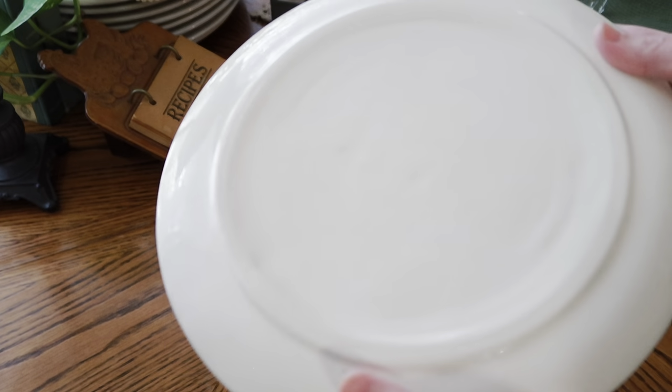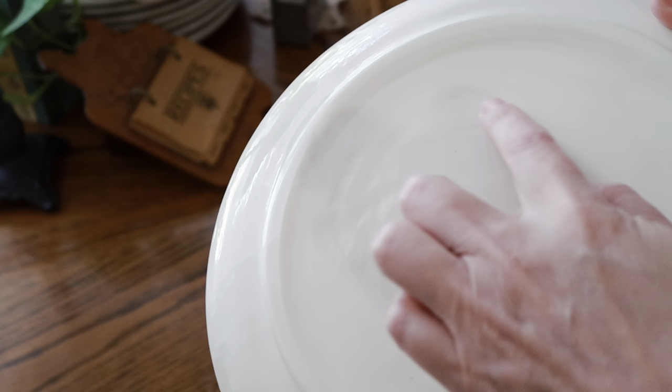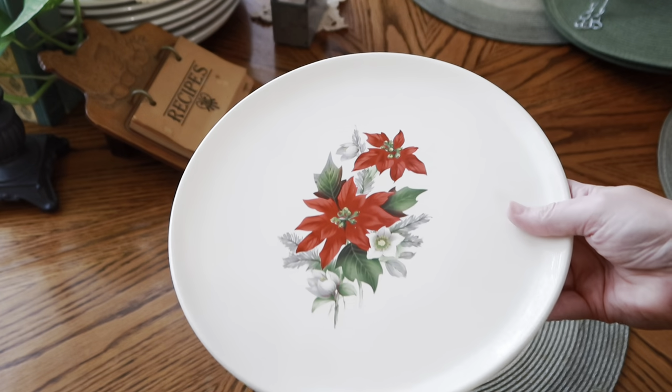It does not have a maker or anything on the back. It's just, well, actually, no, never mind. That's not writing, is it? No, I think that's just part of the plate. It's not writing. So anyway, grab that and I think it'll be beautiful to either style or gift to someone.